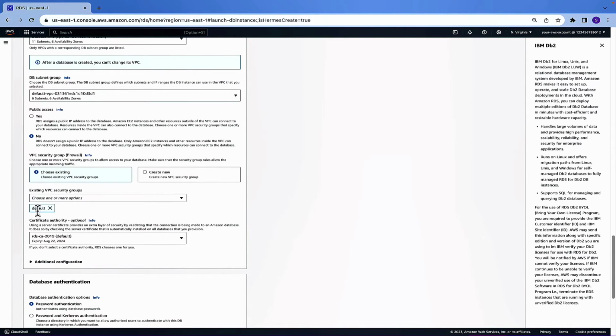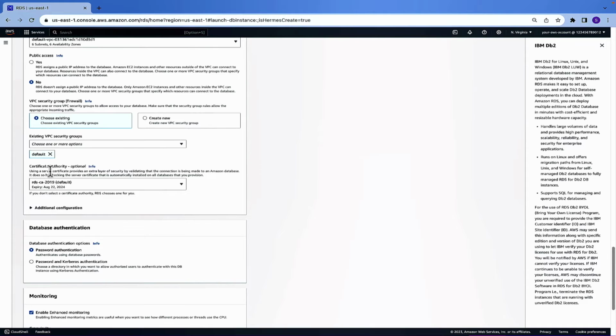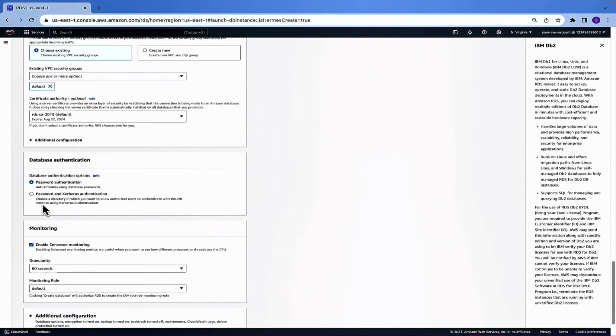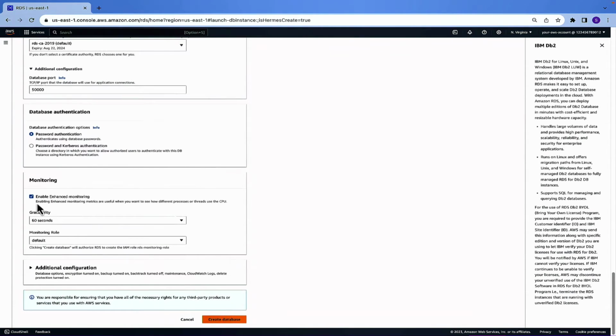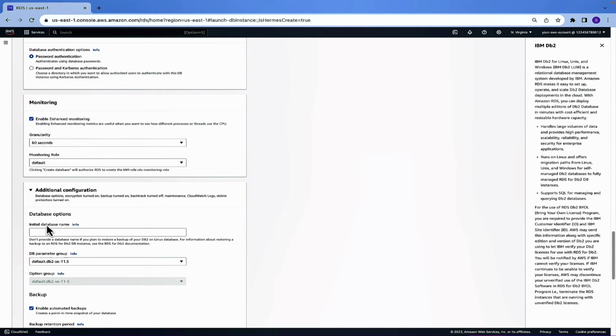Next, we're configuring public access. Do we want this to be publicly accessible to the outside world? I highly recommend no. We're going to choose our VPC. For any of your existing VPCs, we can just peer this into your pre-existing VPC. You can decide whether you want to use password authentication or Kerberos for your authentication method, just like you would if you were using DB2 on-premises.